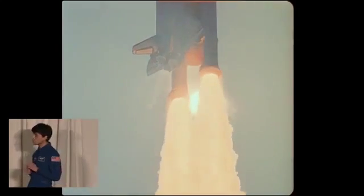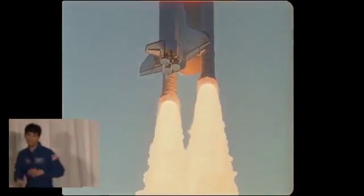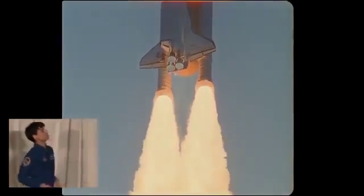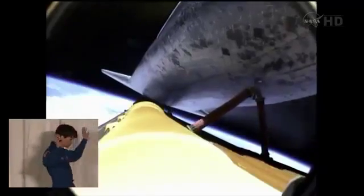Those 2 boosters on the side, they burn 1.1 million pounds, or 500,000 kilograms of solid fuel in just 2 minutes. And then we just throw them away. That big orange external tank holds another 1.6 million pounds, or 725,000 kilograms of liquid fuel for the shuttle's 3 main engines. But after an 8-minute launch, those are empty too, so we have to ditch it. Bye.